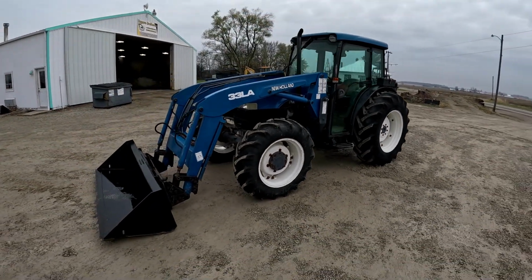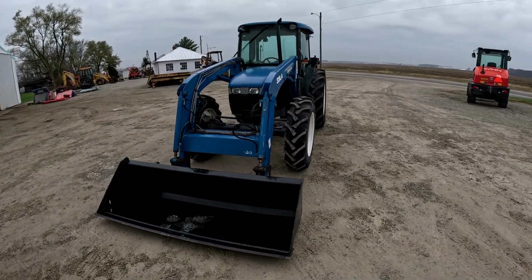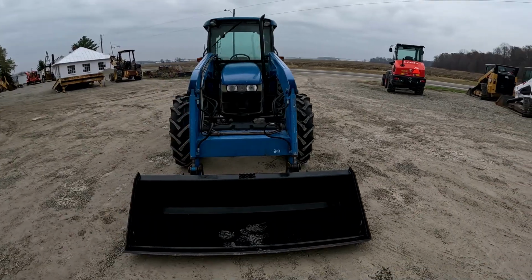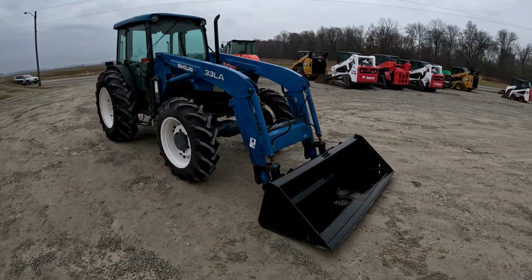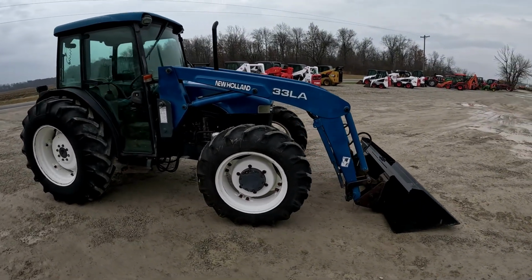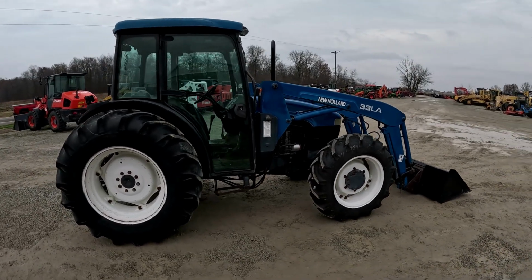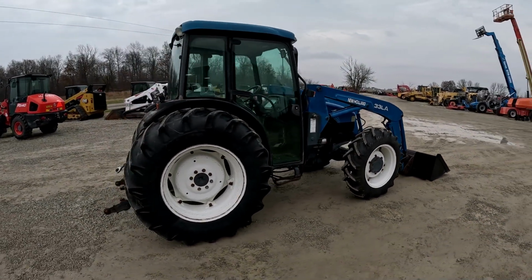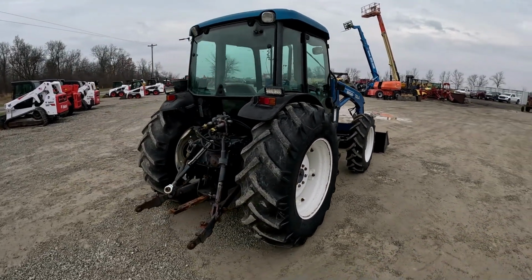Going to do another walk around video followed by an operational video on this 1999 New Holland TN65S that came in and we're putting up for sale. Like always, I'll walk around, I'll talk about the features and functions. I'll get up close to everything, show you everything that I see, tell you everything that I know. Then of course we'll fire it up, run it through its paces, let you hear the engine, show you the 3-point PTO, show you the pins up front. Show you the brakes are working good, let you hear the engine.